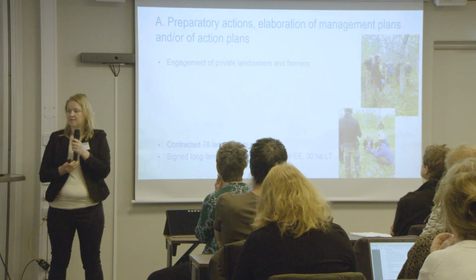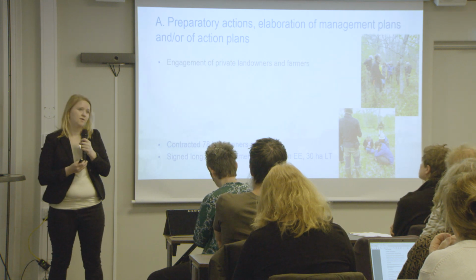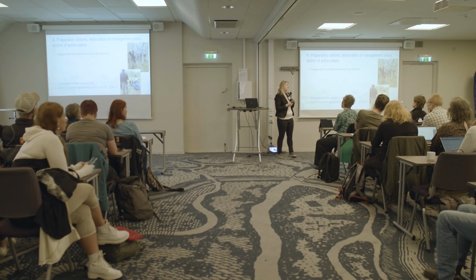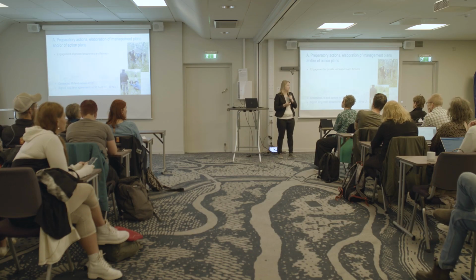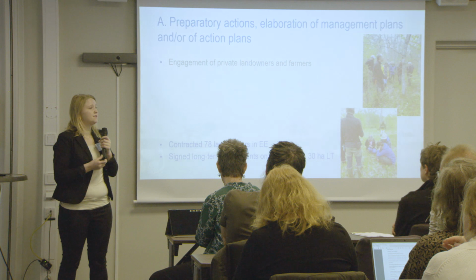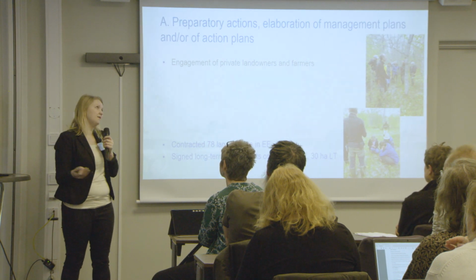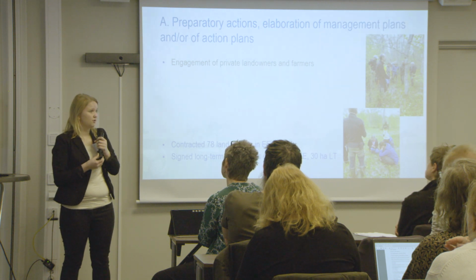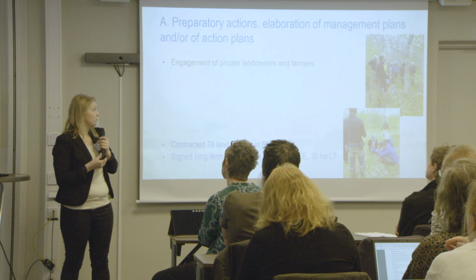Right now we are engaging private landowners and farmers in both Estonia and Latvia. We started in May. We are really glad that we have already contracted 78 landowners. In total we have about 250 landowners in the project area in Estonia, and already 55 to 60 hectares have been given agreement to be included in the project and restored through it.